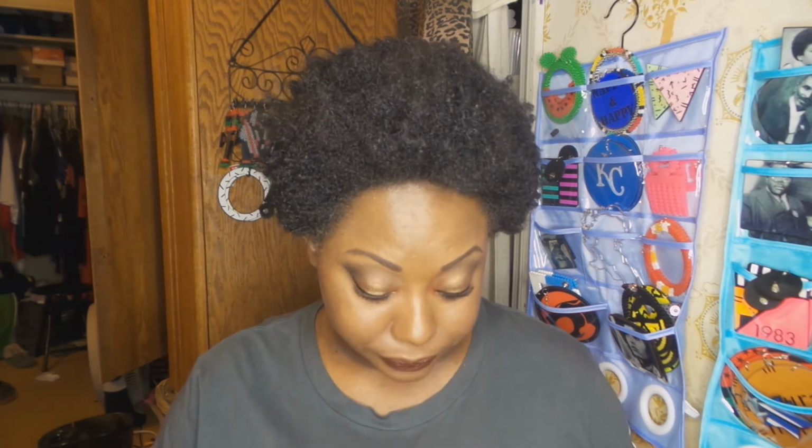That's my foundation. That's my best friend. No, actually, I was very pleased with it. I did use it tonight, and other than, you know, a pimple or whatever, I liked it. I really did. After setting it with some setting powder, because I didn't use setting spray tonight because I was gonna take this right back off, but whatever.